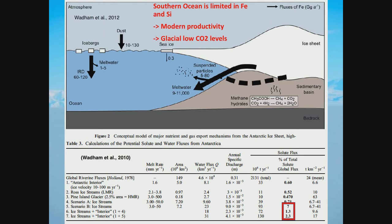There's a speculation that the reason you have very low CO2 concentrations during glacial periods, when the world is cold, is because somehow you fertilized the Southern Ocean with dust, and the Southern Ocean is basically producing more biologic material. That biologic material rains down to the ocean floor, and you're sequestering CO2 from the atmosphere and lowering its concentration, providing a feedback between the cooling trend of glacial periods and the lowering of atmospheric CO2. And there are a lot of publications on that.